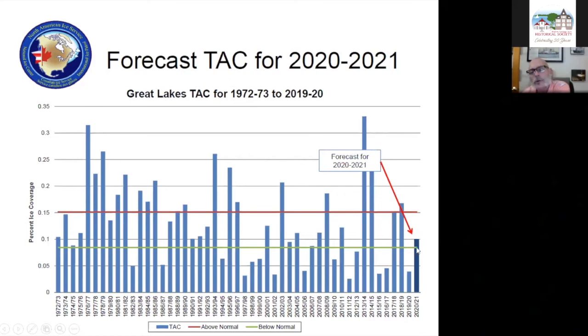You'll see this year we were supposed to be a little bit closer to what is near normal, but not quite reaching statistical norm. And so what actually happens, right now we're well below what is statistical average. And so we may see ourselves repeating what happened last year, maybe even a little less than last year.